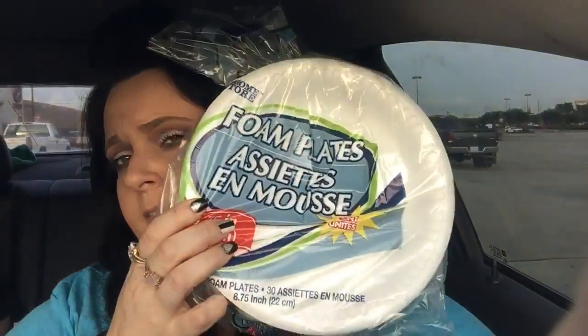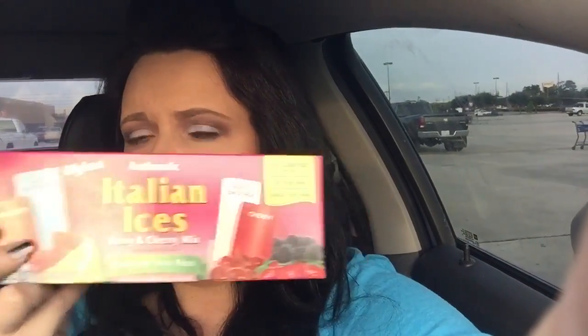We also got some paper plates. Nothing interesting. We got another box of popsicles. These come in blue raspberry, strawberry, berry lemonade, and cherry.